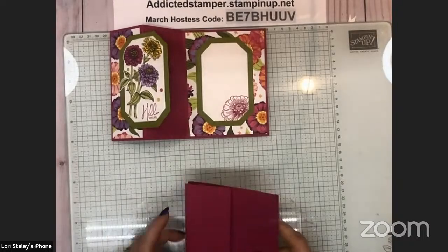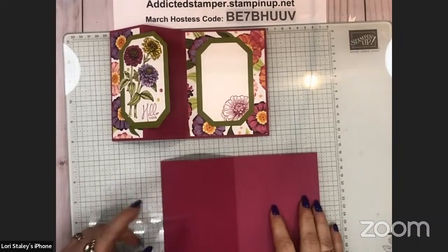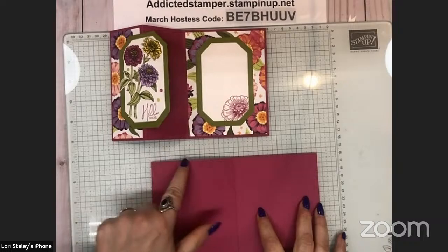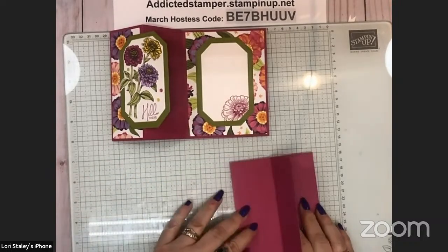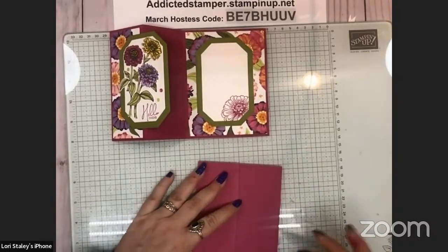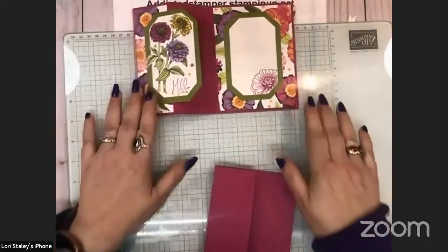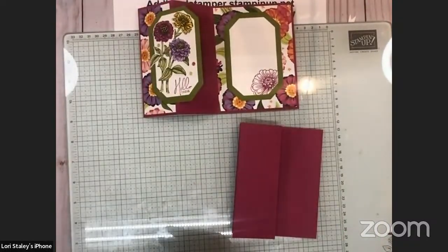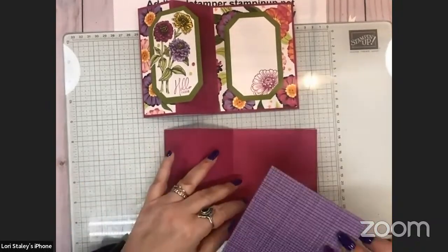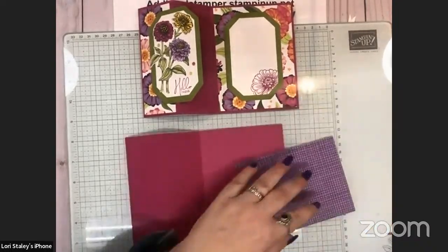So for the fun fold, I just cut 5.5 by 8.5. First score is at 4.25, and then I scored 2 1/8 from the edge. So 2 1/8 in from the edge, and fold just like you would for a normal card, and then fold the front flap back on itself. If you don't want to score it, you don't have to. You could just fold it back on itself, but I like the crispness of the score, so that's why I scored it. And then I cut a piece of this beautiful paper. I hate to cover up my purple, but I'm going to. And we're going to put that right in the back section.